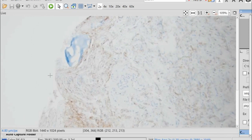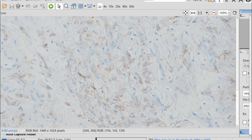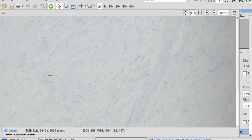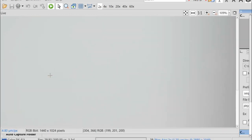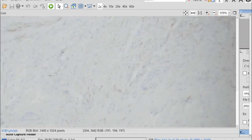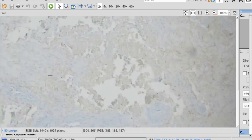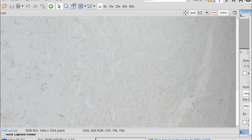And this is EMA, particularly in those denser areas, you do have a component that is EMA positive. And this is a phenomenon that we're seeing more often now, or recognizing. So there is a bit more EMA. You can have with neurofibroma, which is, of course, a Schwann cell neoplasm. The Schwann cells are the neoplastic component in neurofibromas. But you can have rare EMA positive cells.